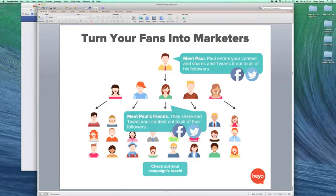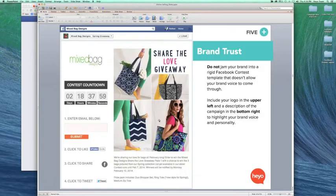Step 5, brand trust. This is extremely important as well. Do not jam your brand into a rigid Facebook contest that doesn't allow your brand voice to come through. Feature your logo in the top left so people are seeing that brand image when they come on. And you can highlight your brand voice and personality in the bottom right, where you're explaining the rules and details of the contest, so you can really speak through your brand voice to reach those fans.